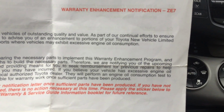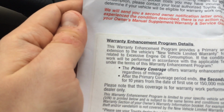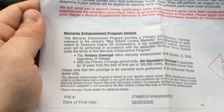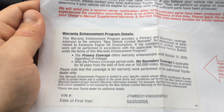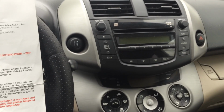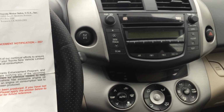It is notice ZE7. What this is about is warranty enhancement to the original warranty on this car. So basically this says you're covered up to 150,000 miles from the date of first use or 10 years. This particular car, you could see right here, I still have a few months left on the actual 10-year mark, and in terms of mileage, this car is a little over 140,000 miles, so it is a relatively high mileage vehicle, but the issue it's having is heavy oil consumption.